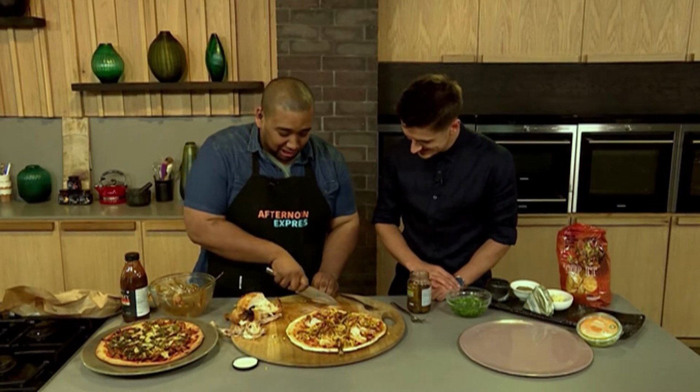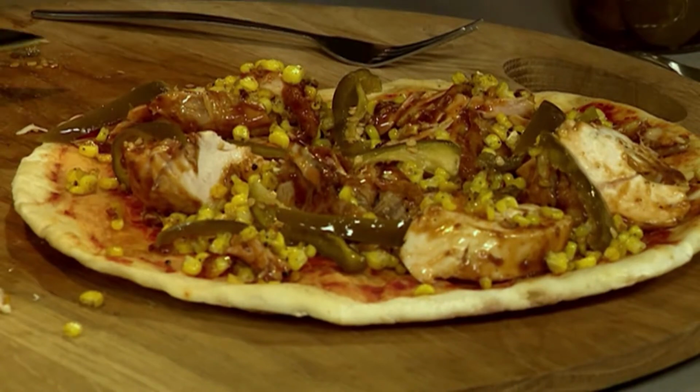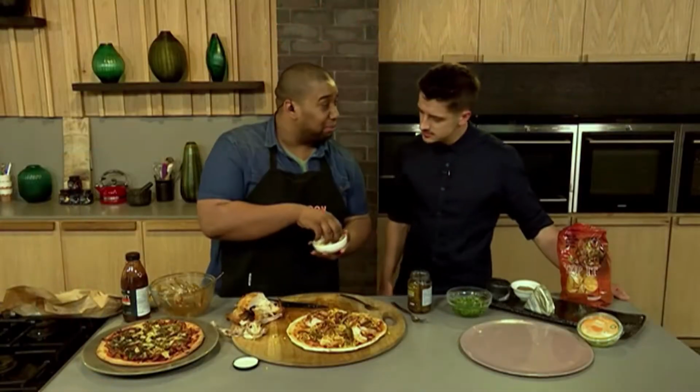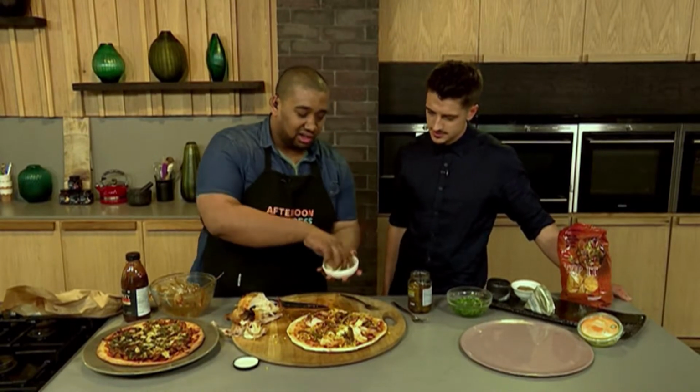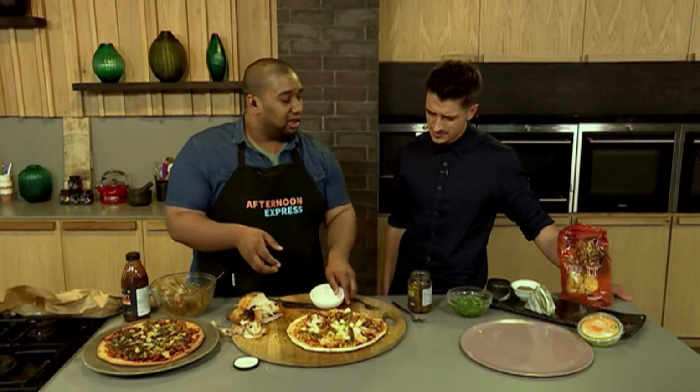Okay, so as you can see, I'm not going light with the jalapenos. It's quite nice. And also, as it cooks, they're not that burny. They're not that burny, especially as they cook. We trust you. Some blue cheese goes on, not mozzarella. Favorite. Some blue cheese. You get some amazing cheeses in Mexico. There we go. That's my favorite thing in the world.